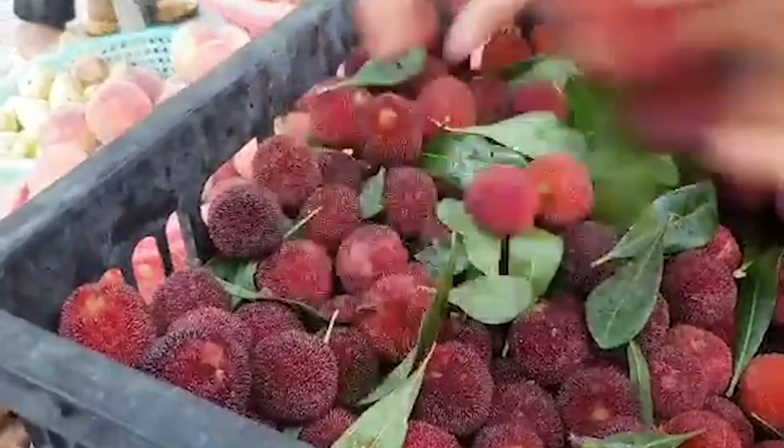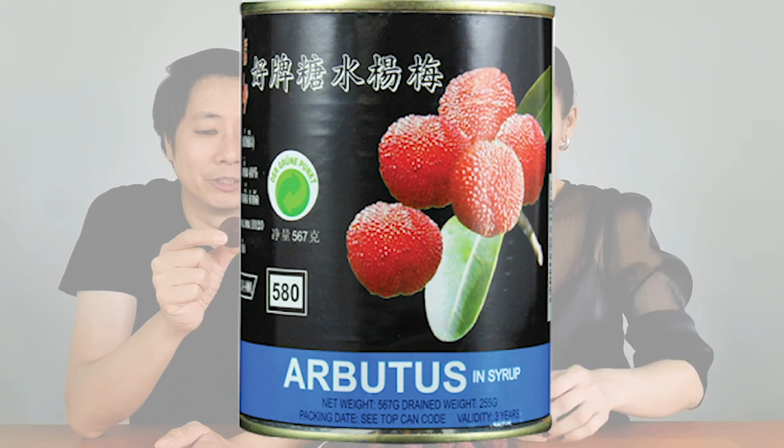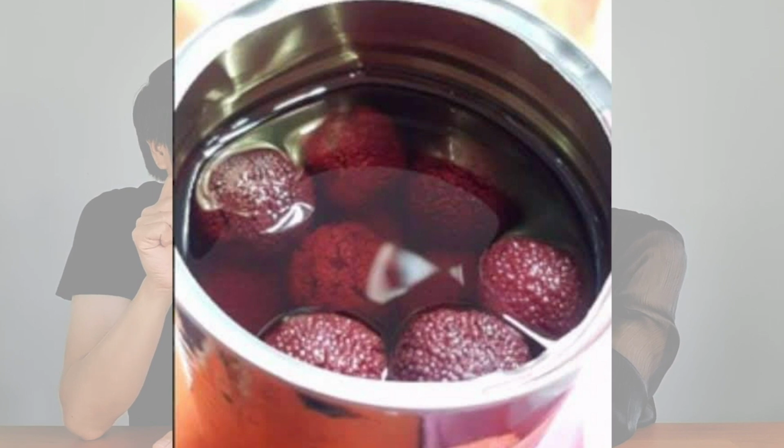Usually it will come in cans. Yeah, it's very fleshy. It's not furry or anything. It's firm. It's the size of a small golf ball, or a ping pong ball. Yes. Let's smell it.